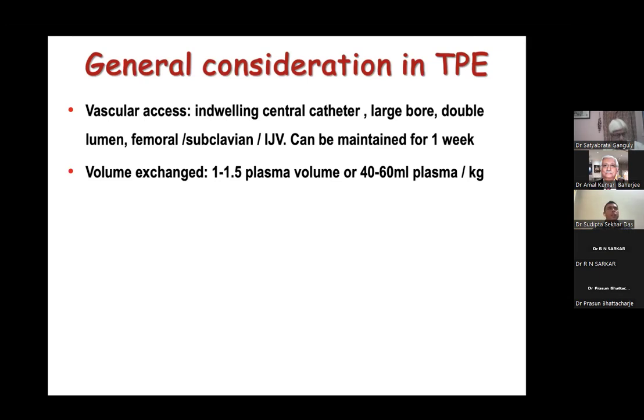But we have seen in European countries or in the USA, they even go for 2 to 2.5 plasma volume also. But that is a very aggressive type of plasma exchange, and we don't practice that in India. In India, we follow 1 to 1.5.